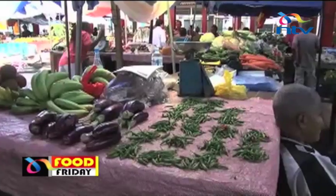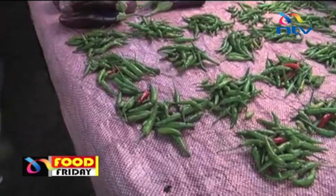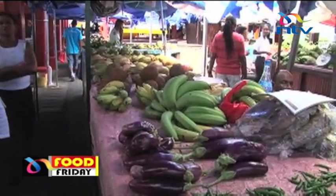The locals, however, say that it is cheaper to buy the imported food, a statement that the government doesn't necessarily agree with. There are times when the cost of producing locally can be high, but it depends also on the type of crops that is produced locally. There are two main seasons here. We call it the good and the bad season. The good season for crop production is now.